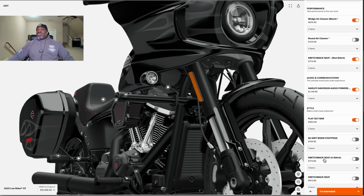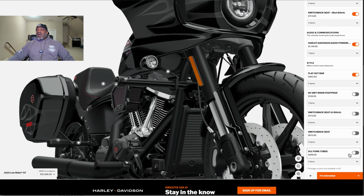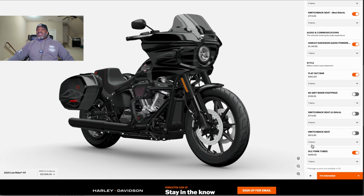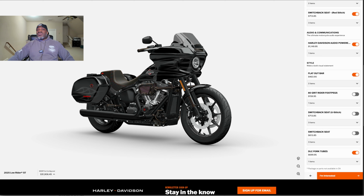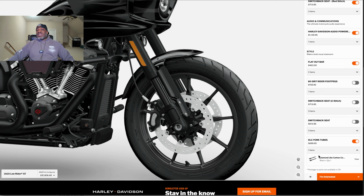All right. And so there are no other changes I would want to make. These DLC fork tubes, I do think that's kind of cool. You get them to basically where they're blacked out. Unless you want that stock chrome, I think I would probably just leave it the way it is. But there it is. It's all built out the way I would want it.